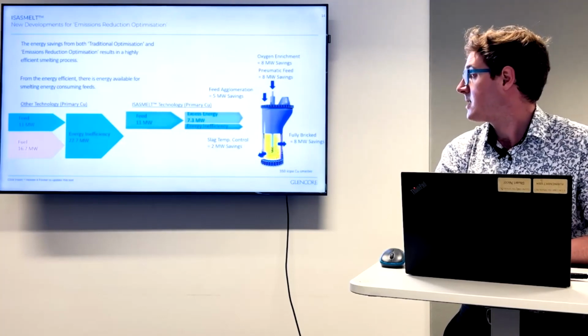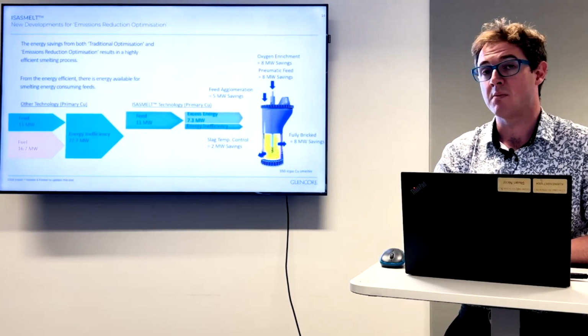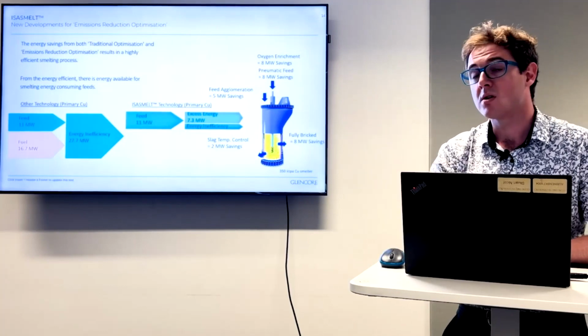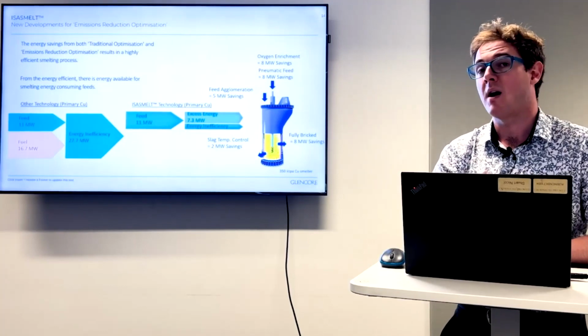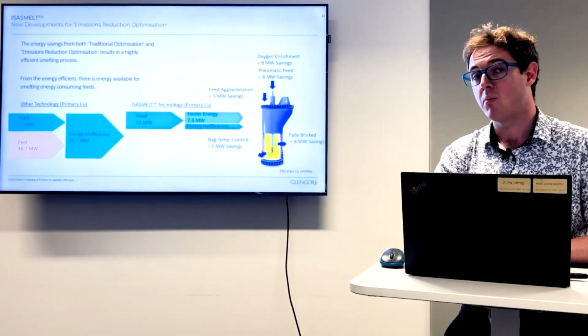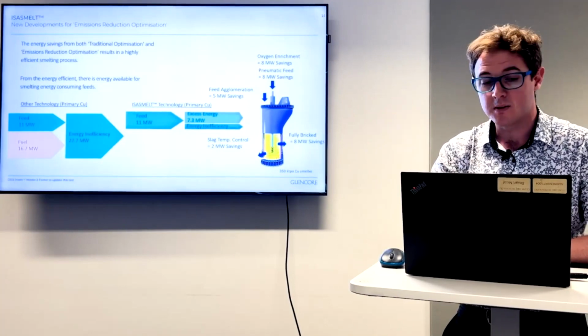So you can see that's an energy balance for old technology, things like that installed at Southern Peru and Mount Isa, and you need a huge amount of fuel for the energy balance. Because it's sulfide smelting, the copper sulfides provide energy for smelting, about 11 megawatts. But they need about 16.7 megawatts of fuel to balance out the energy, and that's a huge energy inefficiency.